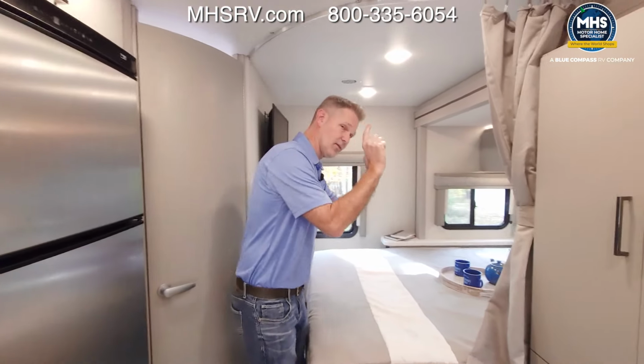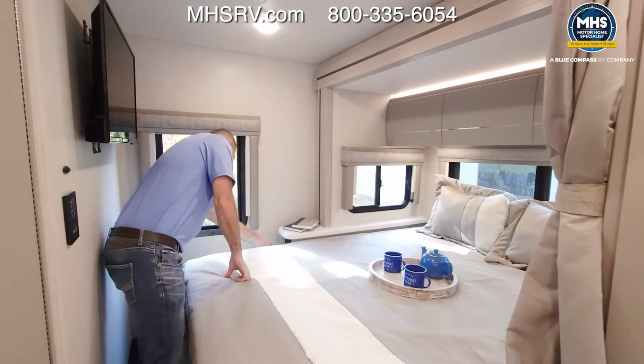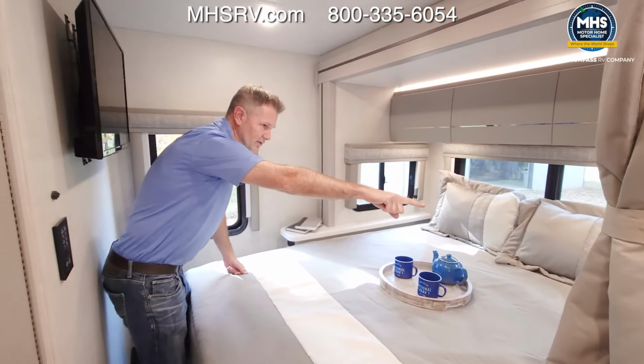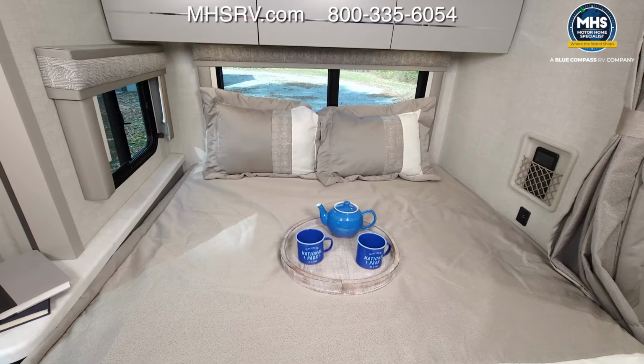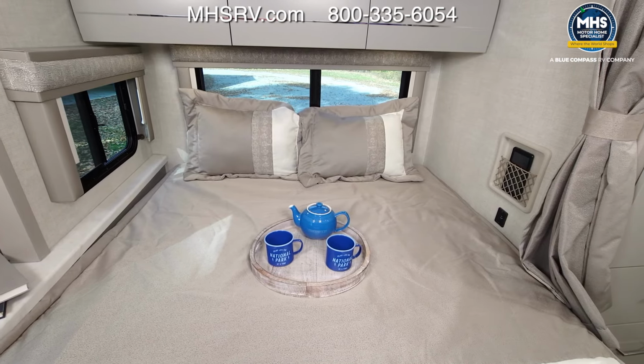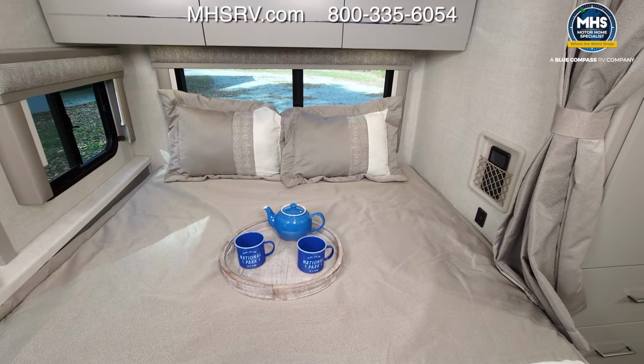Now, the wall does need to be out for you to use this queen size bed. Over here, 12 volt, USB-A, 110. There's a net over there with USB-A plugs down below to charge your devices, 3 cabinets up above. And again, look at all of the windows. So a lot of great natural light.